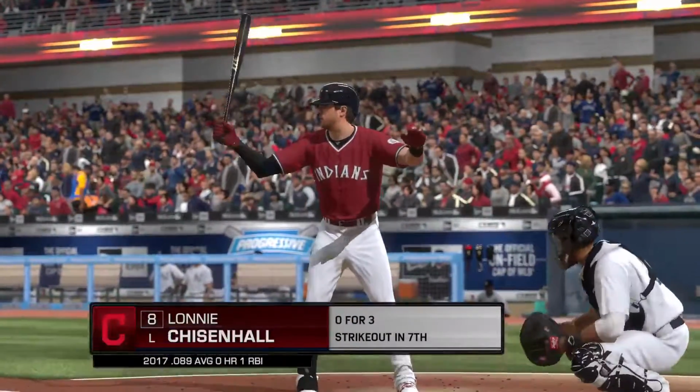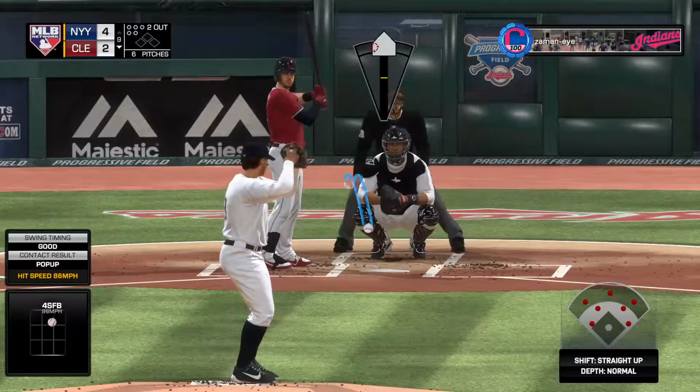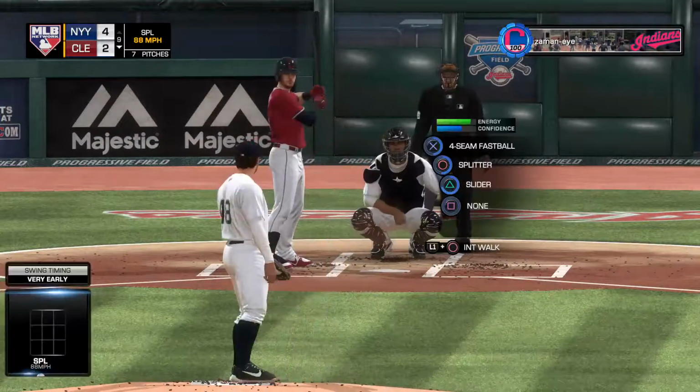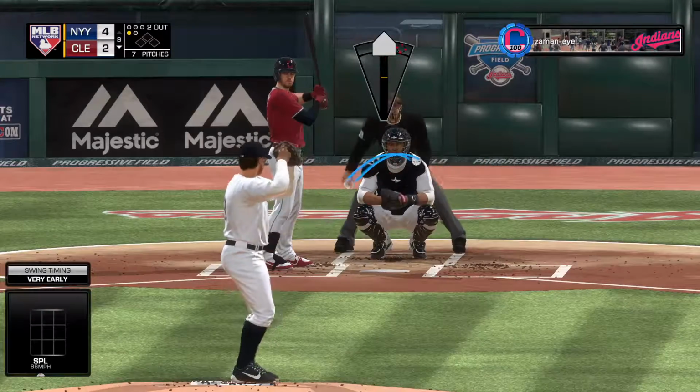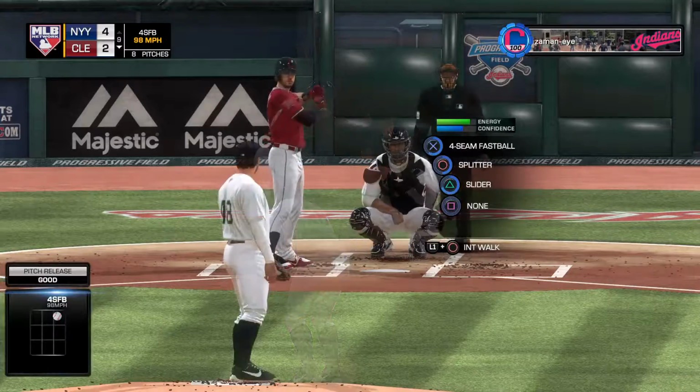Standing in, Lonnie Chisenhall. And he needs to make something happen. They're down to their final out here in the 9th. Ready with the first pitch. Here it comes. Took a wave at one around the shins with no luck. He's ready. Here's the 0-1. And this will be a called strike 2.